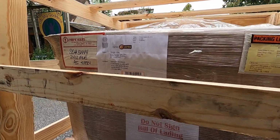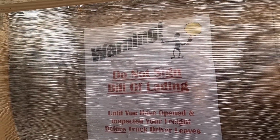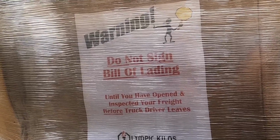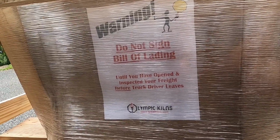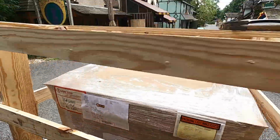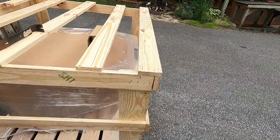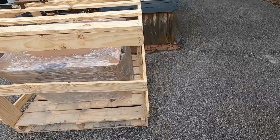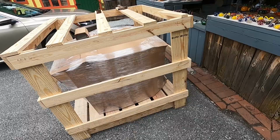I'm gambling here because there's a big sign on this that says do not sign the bill of lading until we have inspected. Now obviously I've got it here, the truck driver's long gone, and we're going to be uncrating it right now, so if it's damaged, I guess that's on me, and I know that, but when I looked at the crate coming out of the truck, I was pleased. There's nothing wrong with the crate itself, no damage. The packaging looks good. So if there is any damage here, I'm gonna chalk that up to not the shipper.